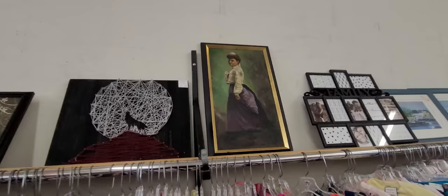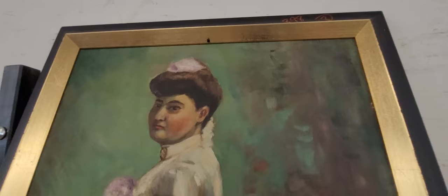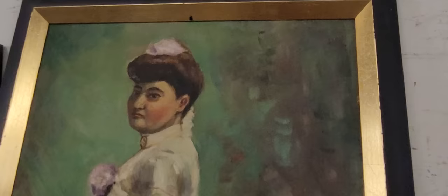And then look at this one right here. This is the greatest thrifting haul ever. This is from 1960, and it's an oil painting. Can you believe that? So the frame, look how much it is. $9. This is all oil.